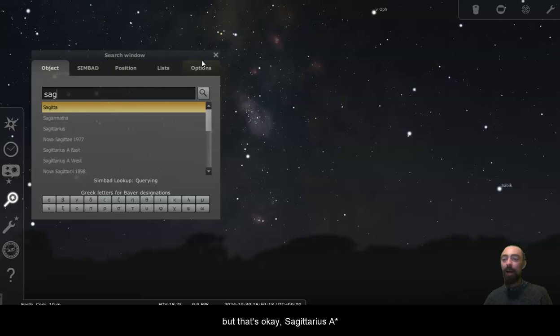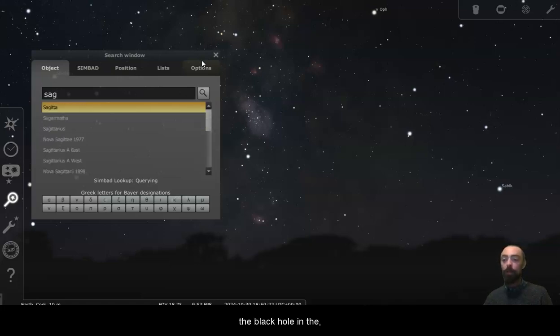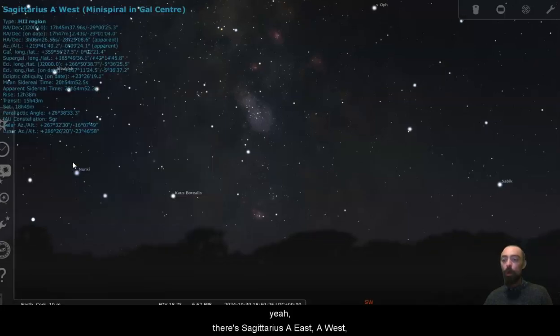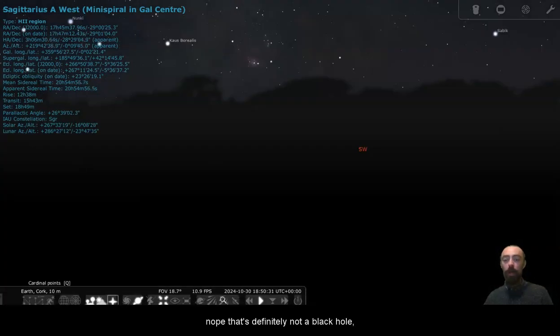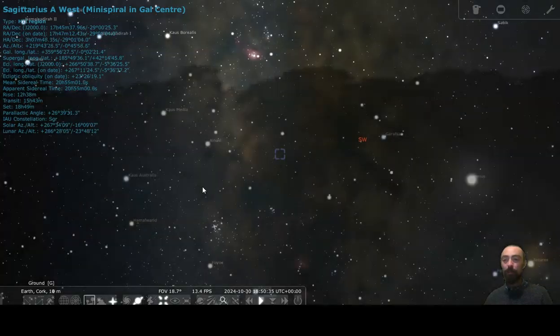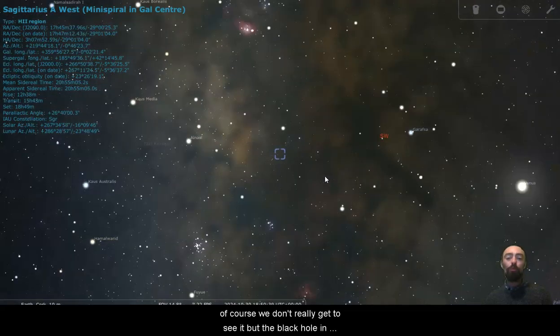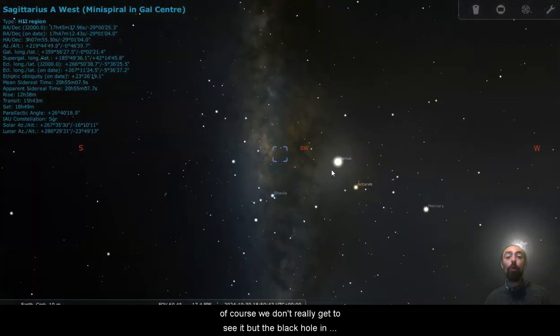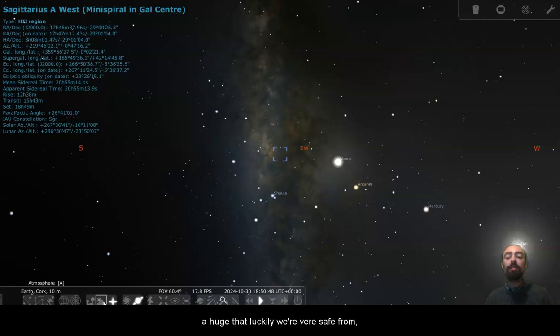Sagittarius A star is the black hole in the... Yeah, there's Sagittarius A East, A West. Nope, that's definitely not a black hole. That is a star-forming region, an H2 region. But in here somewhere, of course, we don't really get to see it, but the black hole in the center of our Milky Way is in there. A huge black hole that luckily we're very safe from.